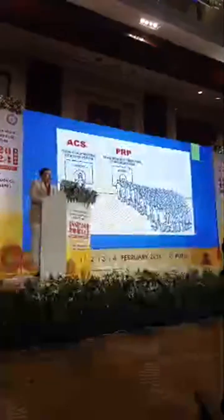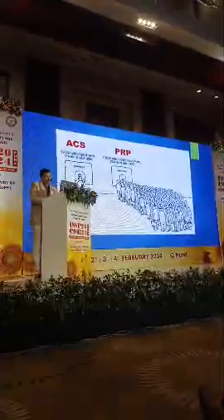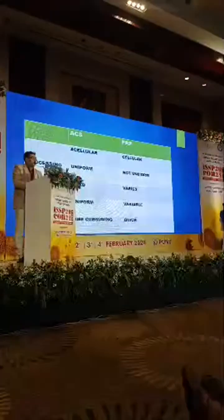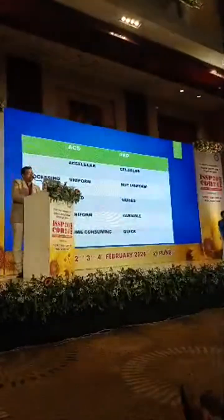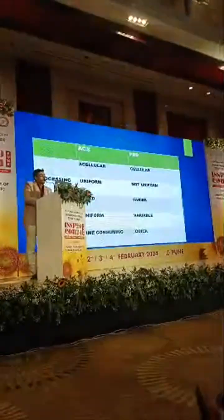So now let's compare Goldic or ACS with PRP, which is the most commonly used orthobiologic. Firstly, I would like to say ACS is not PRP. So let's look at certain advantages and disadvantages of each. ACS is acellular, PRP is cellular. That is why we have more post-inflammatory reactions and flare-ups in injections of PRP. Chances of infection are also more with PRP.